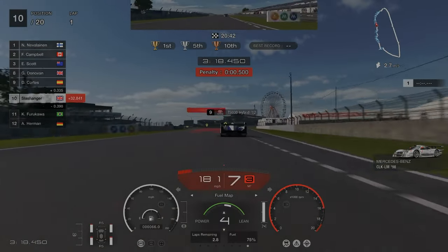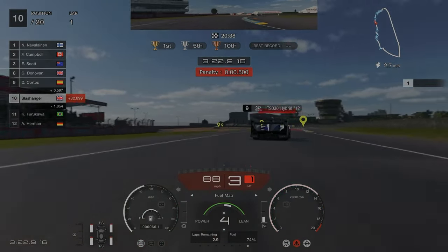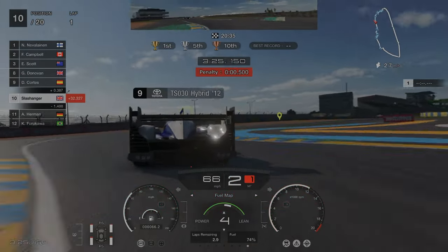Skipping ahead to the end of lap 1, as you can see we've made up a few places and we are currently just under 32 seconds to the leader.